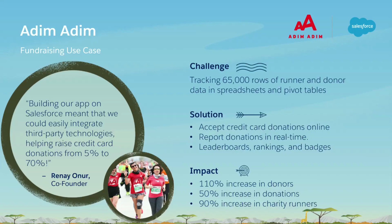So they decided to implement the Nonprofit Success Pack on Salesforce. This enabled them to centralize all the data about their charity runners, donors, and the nonprofit organizations that they were supporting. They also built an app on Salesforce to accept donations online and to give real-time visibility to donations as they were made. The app did some other really cool things too. For example, it provided leaderboards, awards, badges, and rankings to charity runners to keep them motivated as they were training and fundraising.